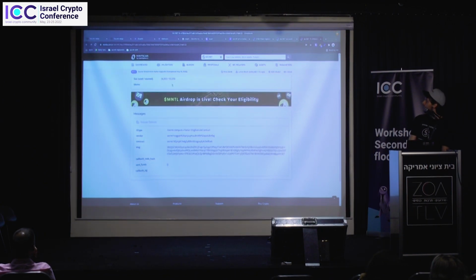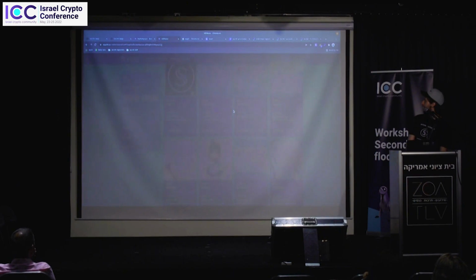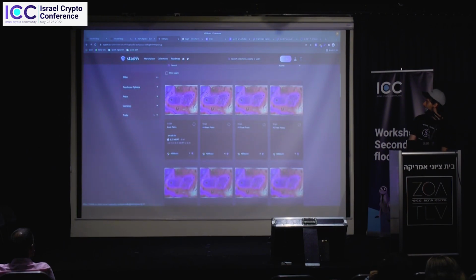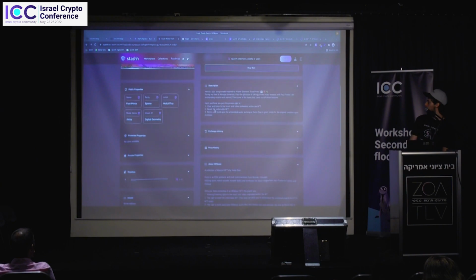That's basically the demo. I highly recommend you check out stash.io. The NFTs here show stuff off really well. For example, there's the HD music collection where you can buy music, where publicly you can only see the cover art, but if you actually buy the piece, you'll get access to the music that's in the private properties. You can do some fun stuff with that.